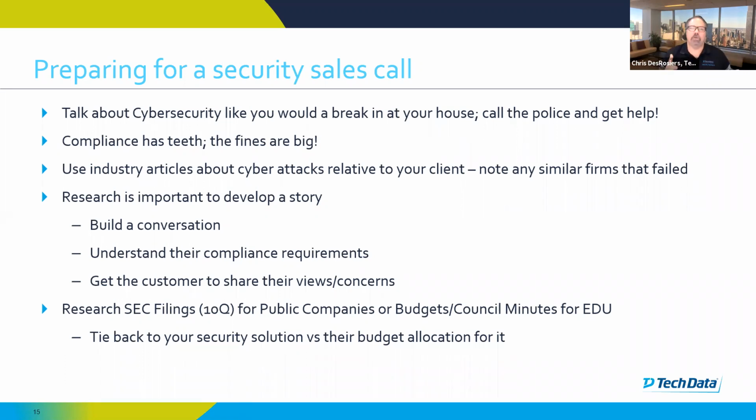And if you can generate a solution or tie a conversation, a line of questioning around their own statements to say what I offer you helps you to get that done, that is one way to go about it, right? And it really kind of holds them accountable for where they say they want to be. Same thing for the educational space. Budgets and city council meeting minutes are often published. And I know you SLED veterans out there already know this, but since this is designed for newbies, that might be a great way to figure out talking points about solving that issue.